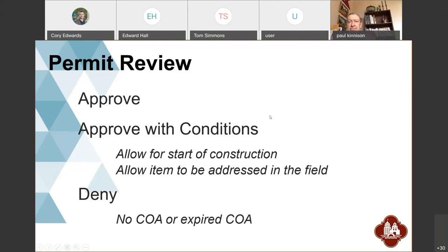So again, we are probably going to approve with conditions, depending on the severity of the inconsistency. If it's something minor and it's for a large construction project, we might give them a conditional approval so that they can start construction while we address the other item. Some items can also be addressed in the field, and so we may not know what the solution is until we get out there and we're at a certain stage in construction. So we may allow a permit to proceed based on those conditions.